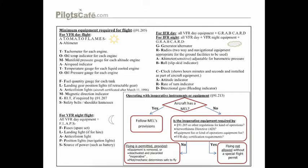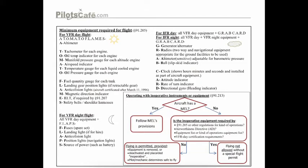91.213. If you are operating with inoperative instruments or equipment, what do you need to do? The aircraft has an MEL, which is a minimum equipment list. If it says yes, follow the MEL's provisions. If it says no, is the inoperative equipment required by 91.205 or other regulations for kind of operations? Is it required by an airworthiness directive? Is it required by the equipment list or kind of operations equipment list, which is found in the POH? Is it required by the VFR day certificate requirements?